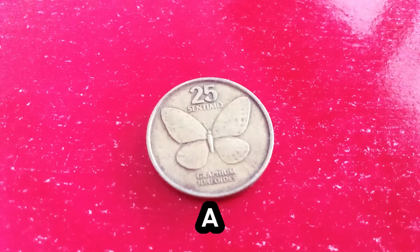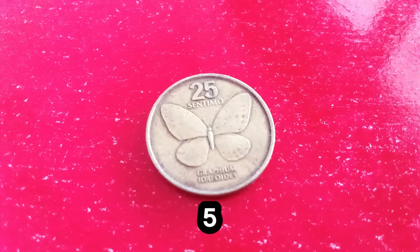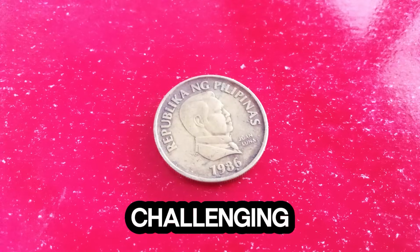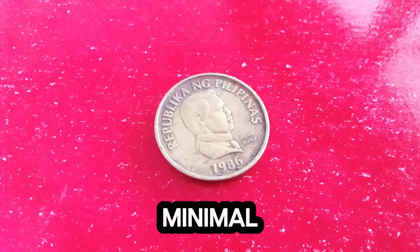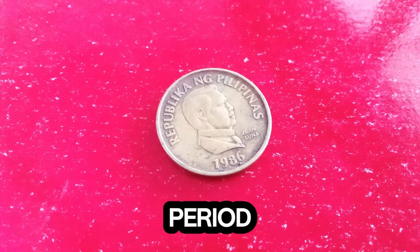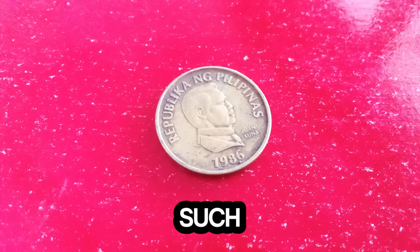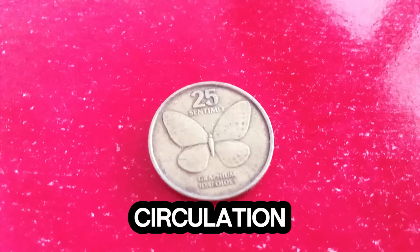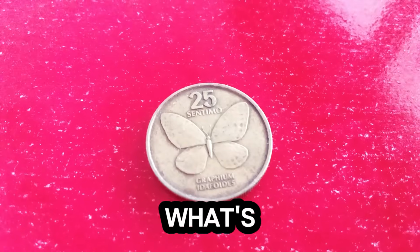Today, finding a 1986 25 centimos coin in good condition can be a bit challenging, especially if you're looking for one with minimal wear and tear. Many coins from this period show signs of heavy use, such as scratches or faded designs due to their extensive circulation.